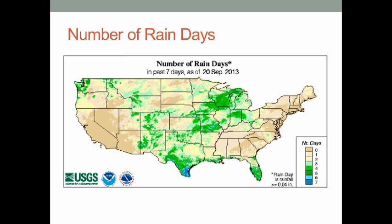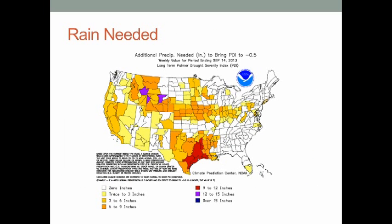Well, for a good part of the Midwest, we had a welcome and very needed rain. Rain tended to fall where it was needed the most. The area of green is indicating 3 to 4 days where at least there was some rain. Blue is actually 6 days, so it's been very wet over southern and southeast Missouri. But at least 2, 3, or 4 days of rain over the last 7 days, ending the 20th of September, over parts of Iowa, Wisconsin, and northern Missouri. That area really needed the rain.